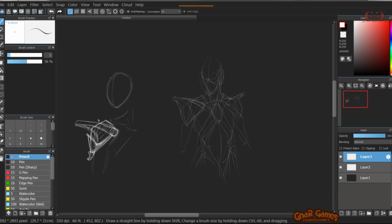We can create this object, something like this, inside the 3D software later. Okay, then we won't have details for things like this, things here. So either we work on this more, make it a little more detailed, or you could do it later inside ZBrush.